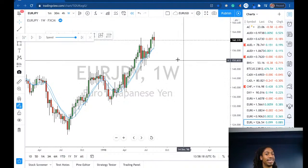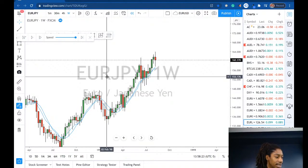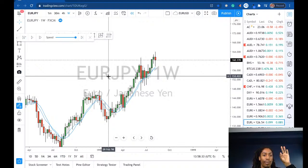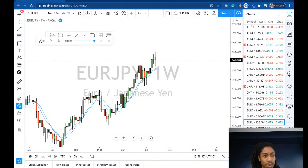Okay, yeah, so the idea is confluence trading. So you're applying different things like moving averages, Fibonacci, horizontal support and resistance. And then you're always trading in the direction of the trend. And then there were trend lines as well.